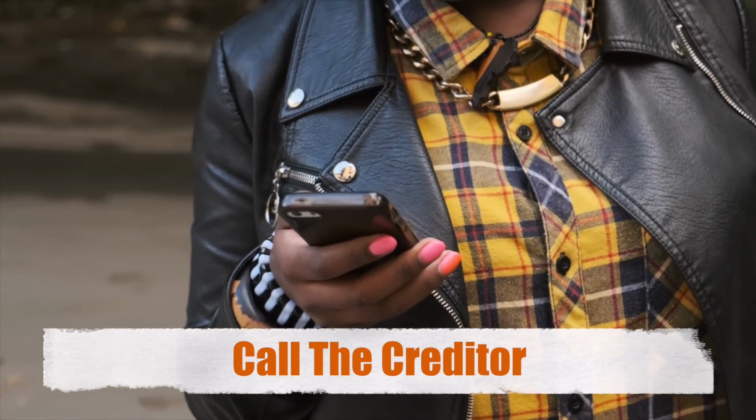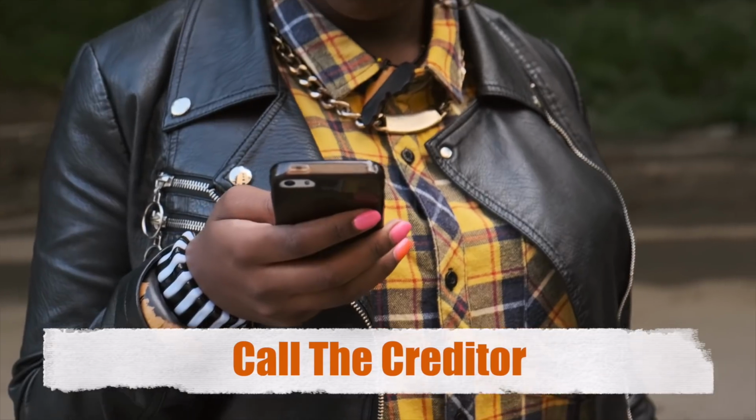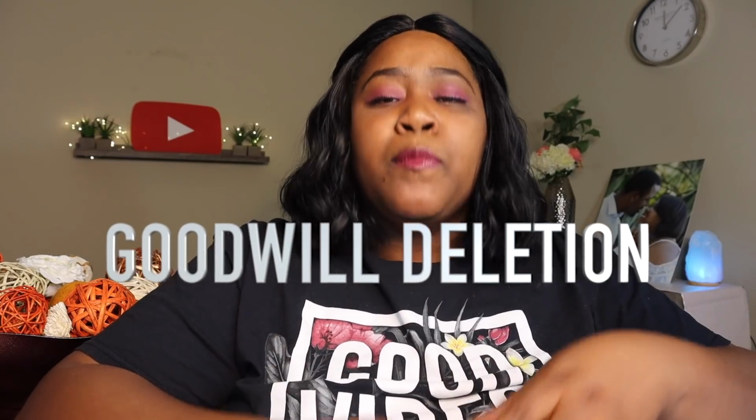And 2 ways you can do that. The first I suggest is contacting the creditor and explain your circumstances to them, especially if it's happening now during this pandemic. Call the creditors, try to talk to them, explain what's going on, see if there's some kind of way you could get a goodwill deletion in exchange for paying your account and making it current.